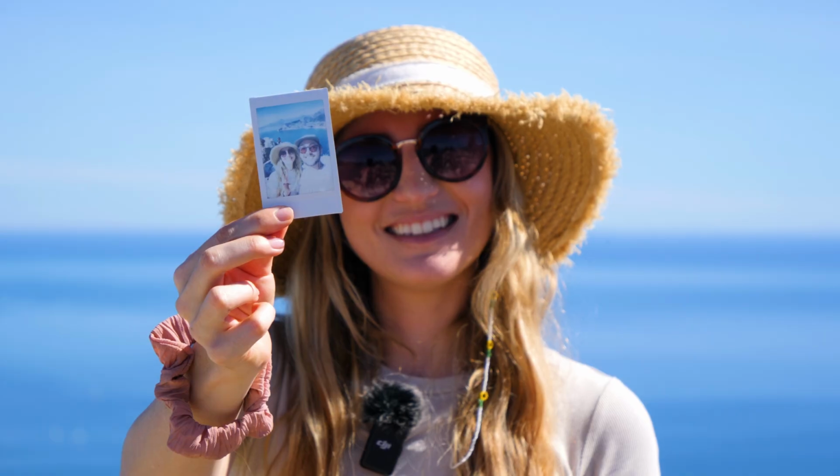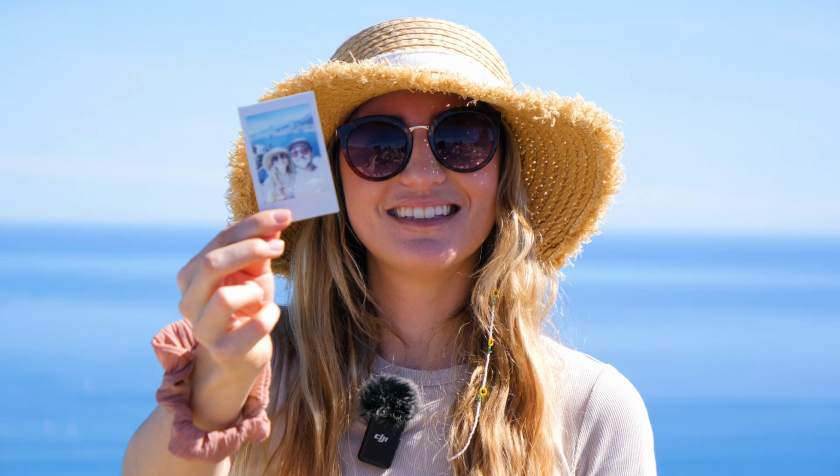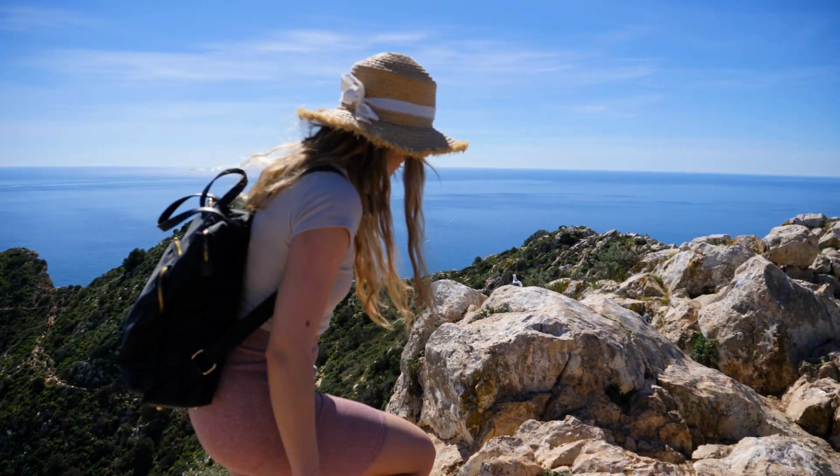The Polaroid. Oh, nice. Don't know if it's developed. It's coming out. See ya. Bye.